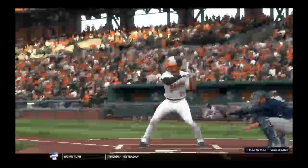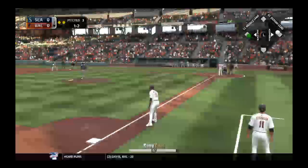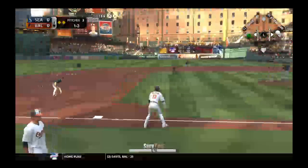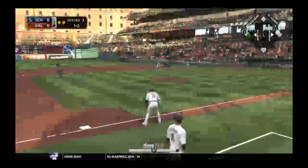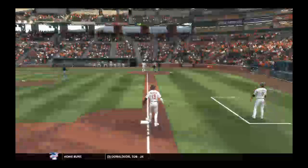Well, that's an aggressive tactic by the manager right there. You don't see that often. Hit and run this early in the game. That's usually saved for mid to later when you're trying to score some runs. But obviously, they have major respect for this guy on the mound today. Swing and a miss as he ran the fastball right by him for the first down.